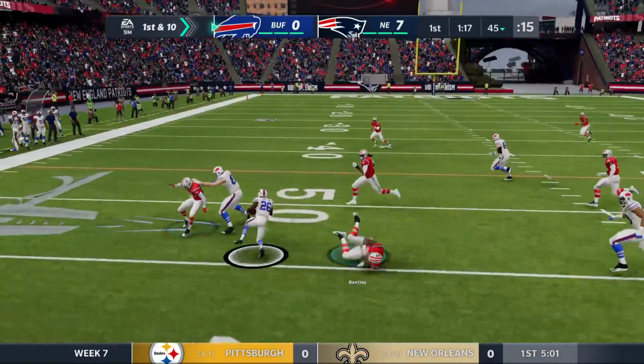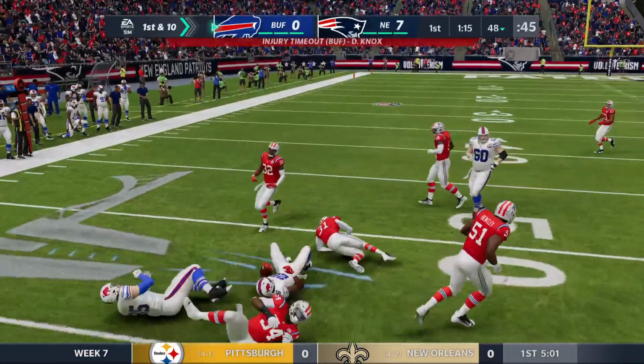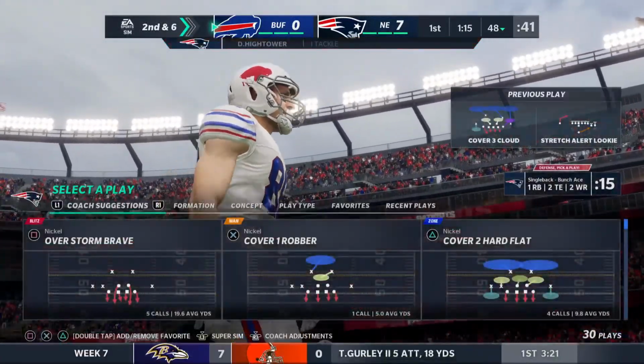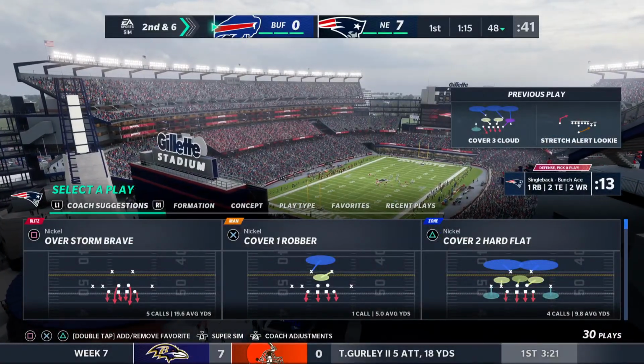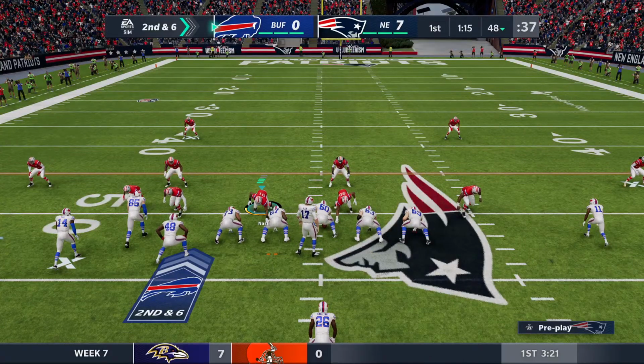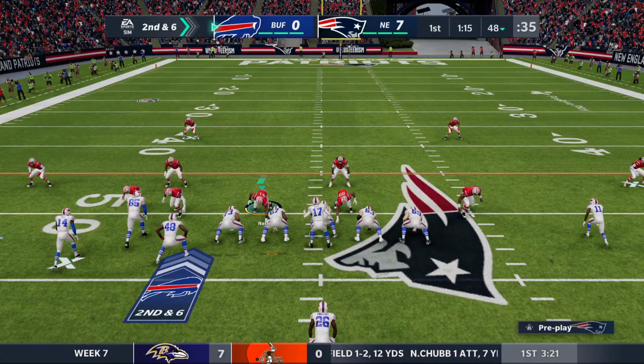Now the first carry for Devin Singletary. The numbers for him from a week ago: 12 carries, 59 yards. And to me, the goal is the exact same thing as last week. Get him the ball early and often. I think he's got another big game in him in this one.